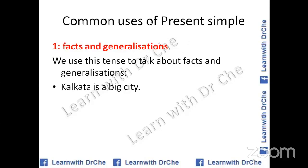Common use of present tense. As I told, he lives with his mother, he lives with his brother, okay? He lives in a single story house. He takes medication. For which he takes these medications. He has asthma. He has a history of diabetes mellitus since 2015, for which he takes medication.